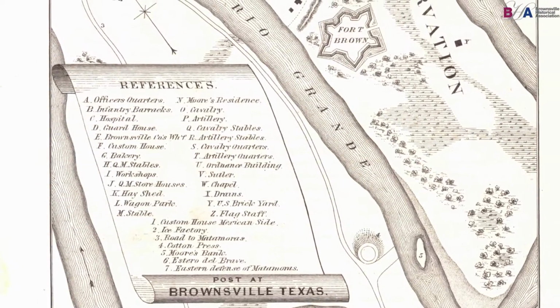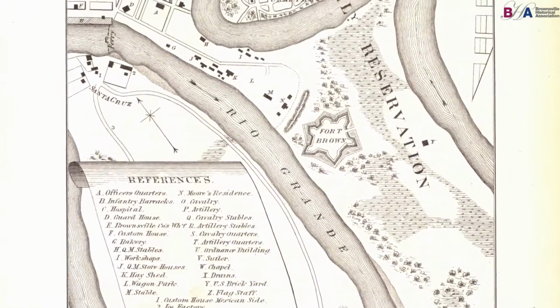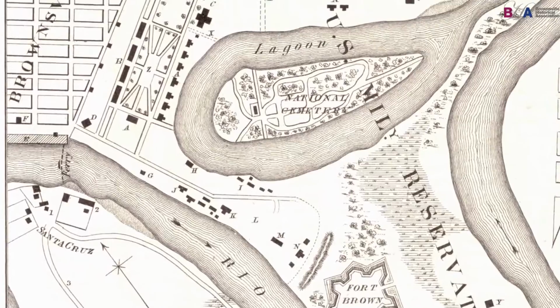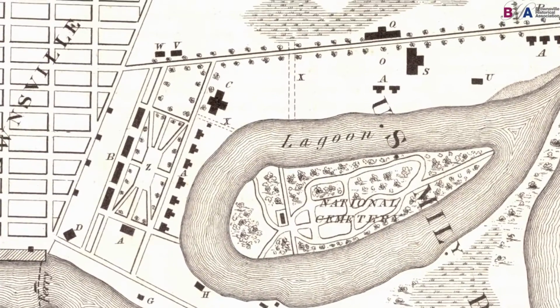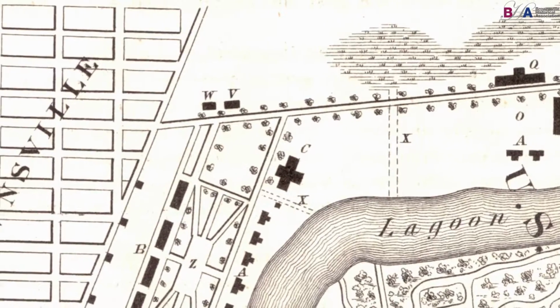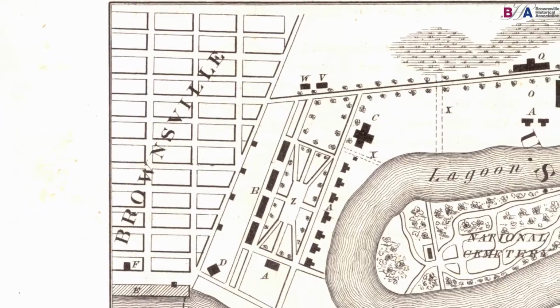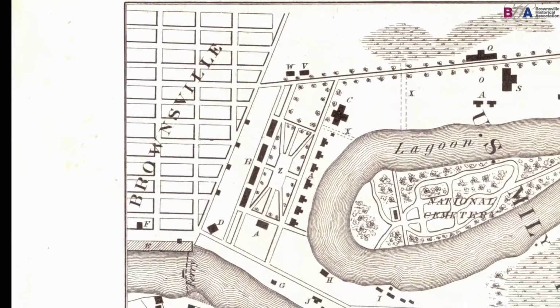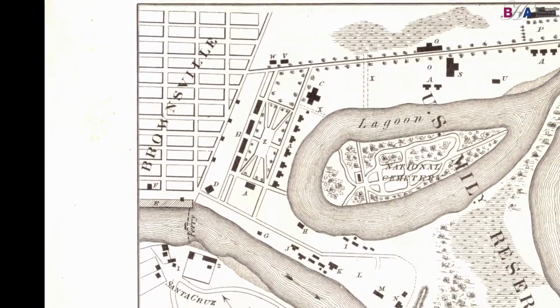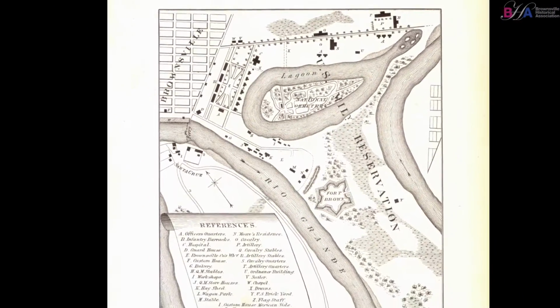Many of the military buildings are still there and have been restored and are in use, such as the hospital, which is the administration building for Texas Southmost College. We can see that 2 blocks from Fort Brown on Washington Street is Charles Stillman's residence, built in 1848. It has been restored and is part of the Brownsville Historical Association.